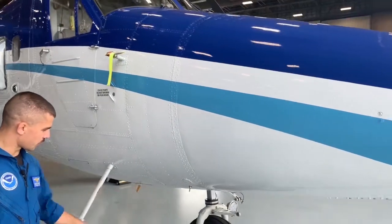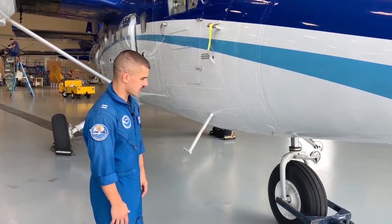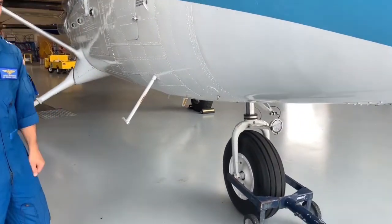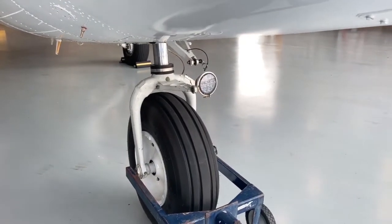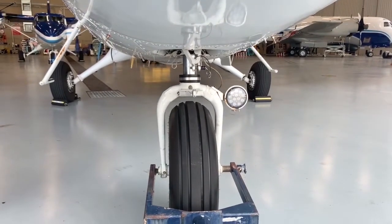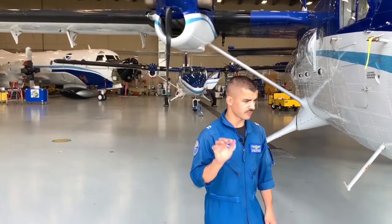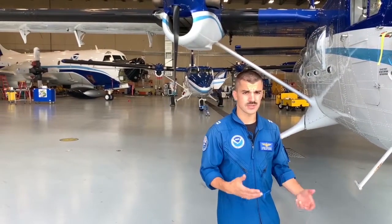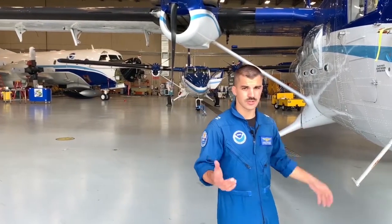And up here is our nose wheel. Right now the tiller is detached for towing, but typically on the ground at slow speeds you can control using a tiller on the left yoke. But typically you're controlling the aircraft on the ground using differential thrust and rudder as you kind of pick up speed. Because it's so large, it gives you quite a bit of control.